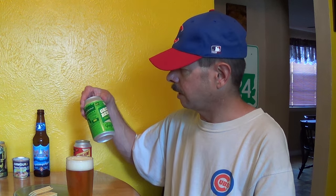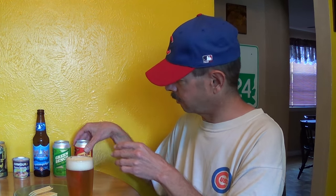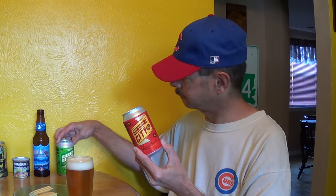I bought this Green Bench India Pale Ale, and then these were all at Trader Joe's. Sunshine City India Pale Ale. They have the same alcohol and IBU rating, which is strange, but I'm guessing they're using different hops.